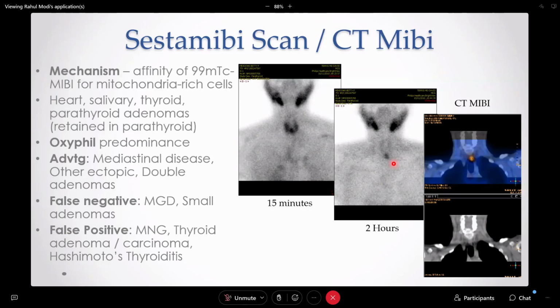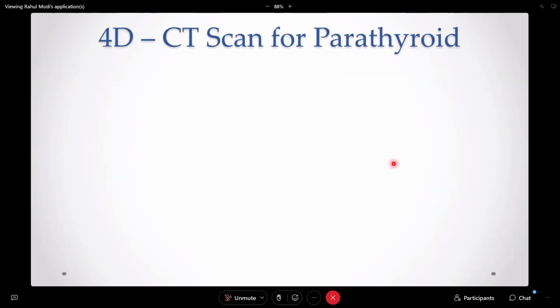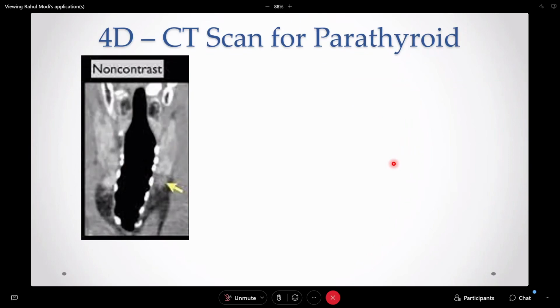In my practice, the relative importance of the sestamibi scan frankly has gone down, because currently I'm using a lot of 4D CT scans, where essentially you're looking at the blood supply characteristics of the parathyroid gland.